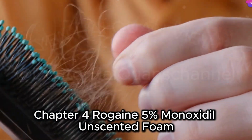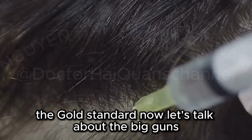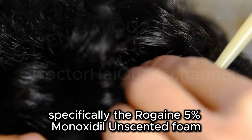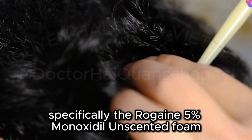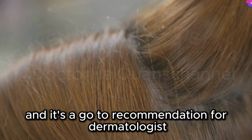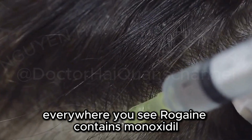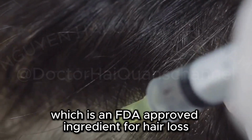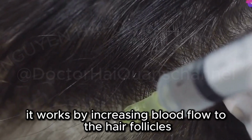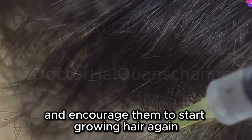Chapter 4. Rogaine 5% Minoxidil Unscented Foam, the gold standard. Now, let's talk about the big guns, Rogaine, specifically the Rogaine 5% Minoxidil Unscented Foam. This is the stuff that's been clinically proven to regrow hair, and it's a go-to recommendation for dermatologists everywhere. You see, Rogaine contains minoxidil, which is an FDA-approved ingredient for hair loss. It works by increasing blood flow to the hair follicles, which helps to wake up those dormant follicles and encourage them to start growing hair again.